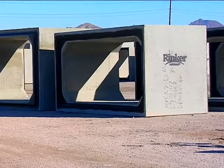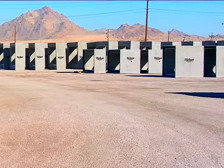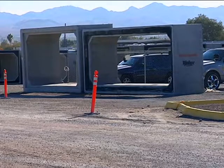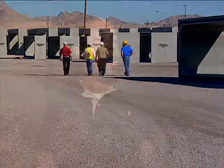What are some of the unique challenges putting a project like this together? Some of the boxes, especially the boxes at the end of the channel, are heavy. They weigh about 61,000 pounds each. It makes the work quite difficult. So that brings up an interesting question. Talk to me about how you actually get these boxes into the ground.